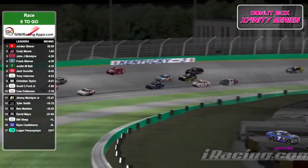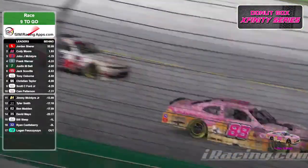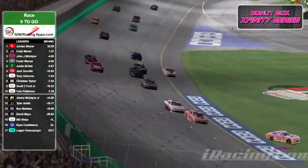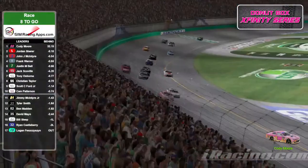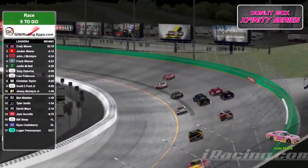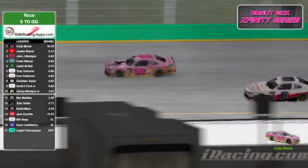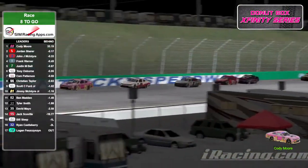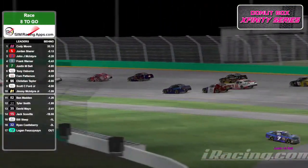Lots of close racing here. Cody Moore, 88 machine, he's made his way to the front. He comes out of turn 4. He's your leader. You got one spinning through the grass into pit road. Not quite sure who that was. No yellow flag. Justin Bell, Christian Taylor make contact back there in the back. But Jordan Scherer is still trying to catch Cody Moore.